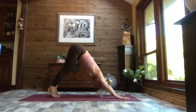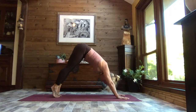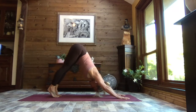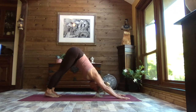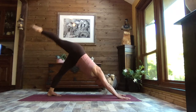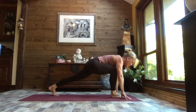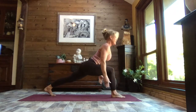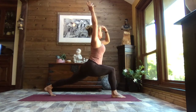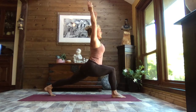Let's inhale up to the balls of the feet, and then exhale. Press the chest and shoulders towards your thighs. Reach your sit bones high. And as you exhale, let your heels sink. Shift your weight to your left foot, right toes to the sky. Exhale and sweep that right foot through. Now we can have that back knee to the mat or knee off, and we're going to circle those arms overhead to a crescent lunge. Breathe. So listen to your body. Honor what it's telling you.